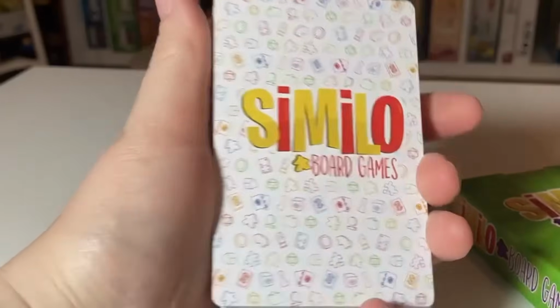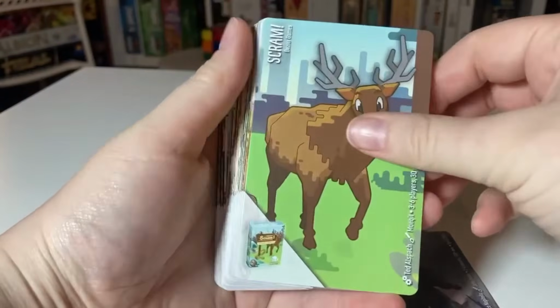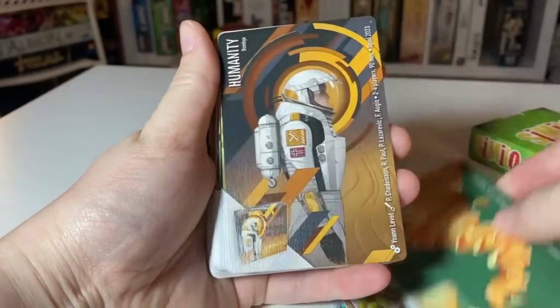Didn't you have a friend grab you the cool Essen Spiel edition of Similo with all the different game publishers on it? Yep, straight from Germany. I have it in my collection now. I am so thrilled. I haven't played this one yet. I think it's going to be a little bit more challenging than the others, but I am excited to give it a go. Awesome. Very cool. Similo is a great pick.